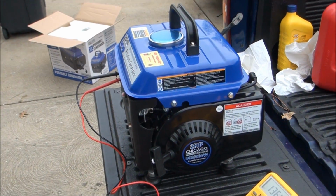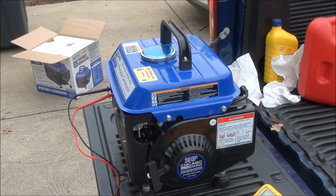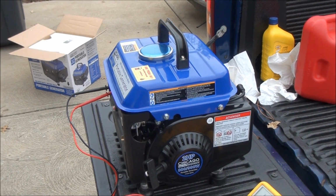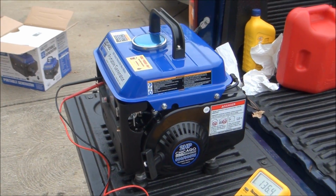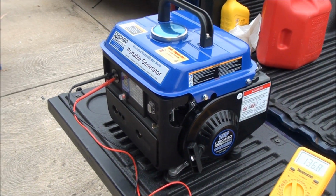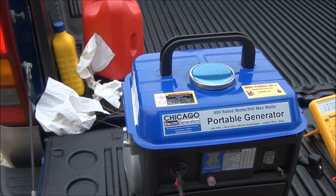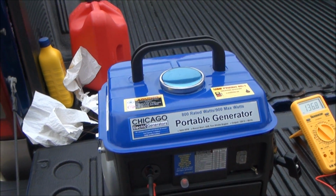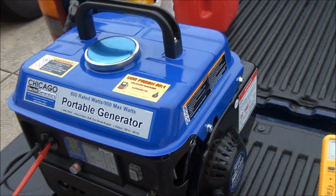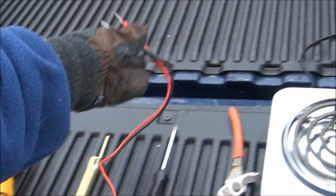Much quieter than my 4-stroke home light generator. It has a Subaru engine on it, which the engine's actually not too loud, but the exhaust note's kind of loud on that one compared to this. It's much quieter. And for right out of the box with the junky spark plug that's in it, I'm pretty happy with the way it's running so far. So let's plug the hot plate in it, see what happens here.